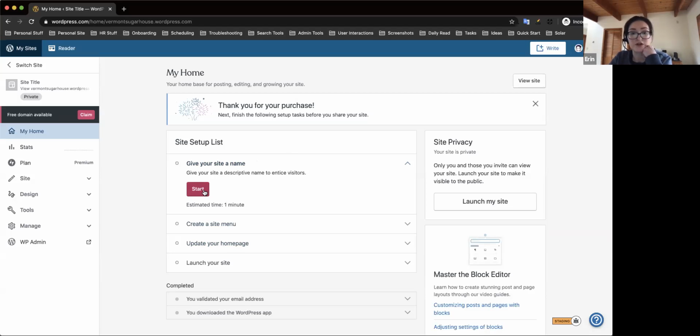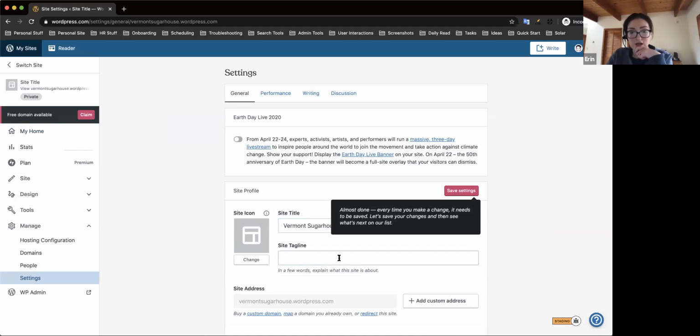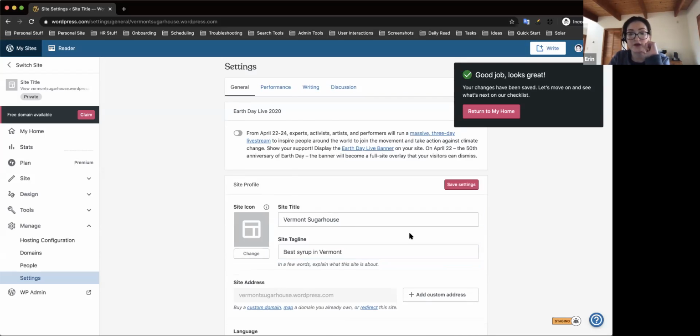So starting with giving your site a name. We chose to call this Vermont Sugar House. I don't know if you're familiar with the production of maple syrup, but the place where the maple trees are is the sugar bush, and then the place where the syrup is made is a sugar house. So that's why it's Sugar House. And then tagline. This is where you would put something like, you know, best syrup in Vermont. And so we'll go ahead and save that.